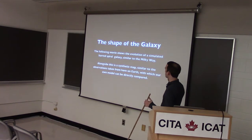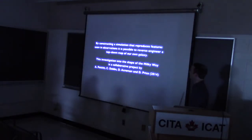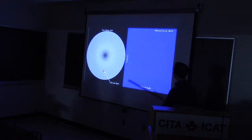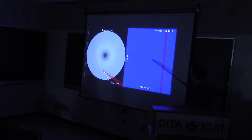So this is our best fitting map from this study. I'm simply going to show you. It's nothing that I haven't already told you, it just shows it much nicer. So here's the longitude-velocity data. This is where you are in this disk. So that's where you're looking, and that's where it'll appear.